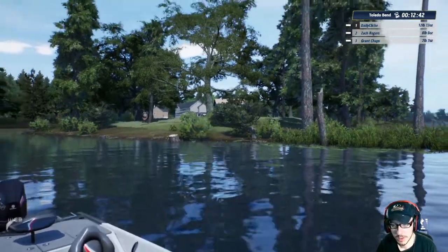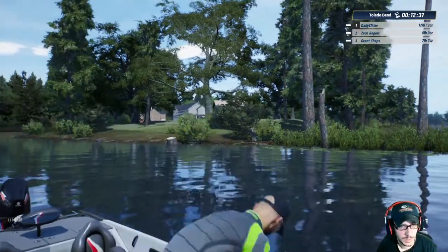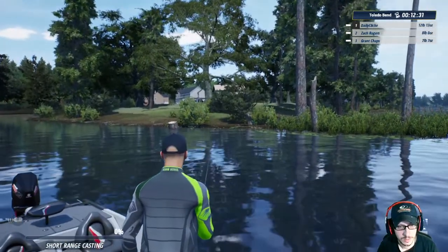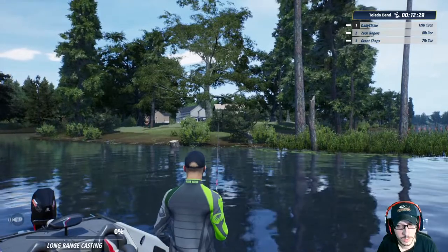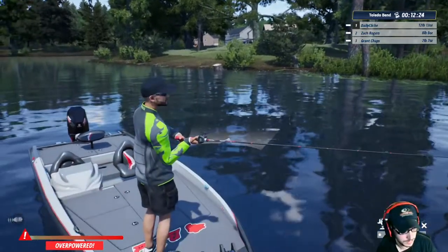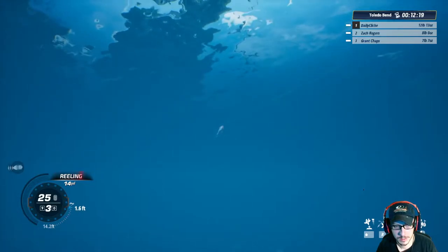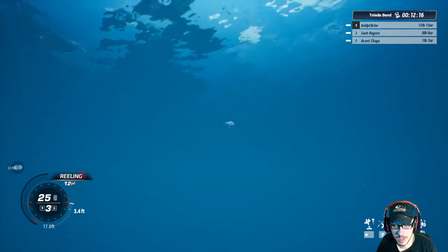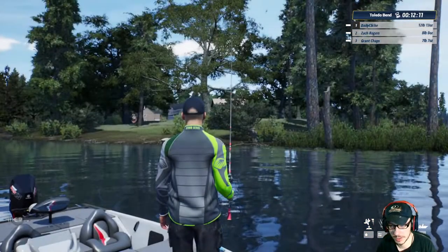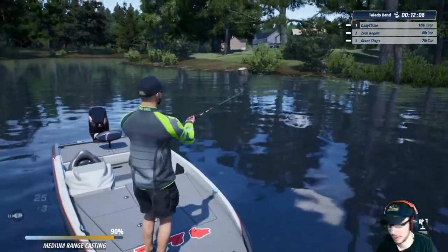Go. False B2. We'll go with a medium one first. We'll see how that does. Overpowered, of course. That's my biggest complaint with this game, those dudes. Like, there's no action to lures whatsoever. Like, they completely forgot that the lures move in the water.